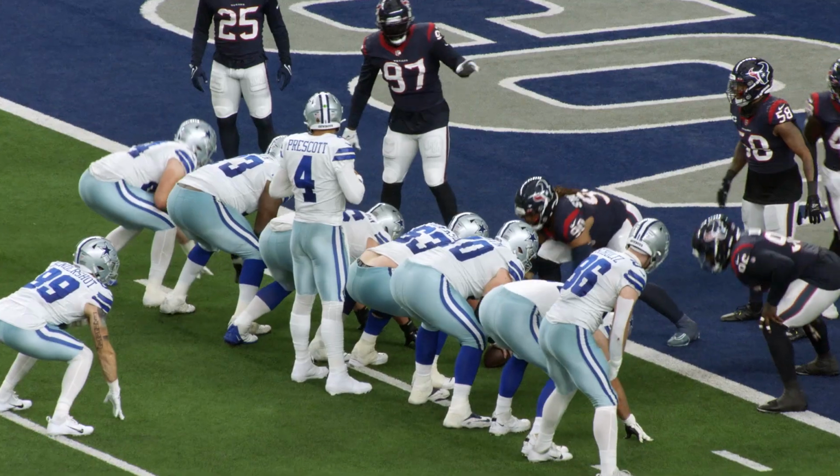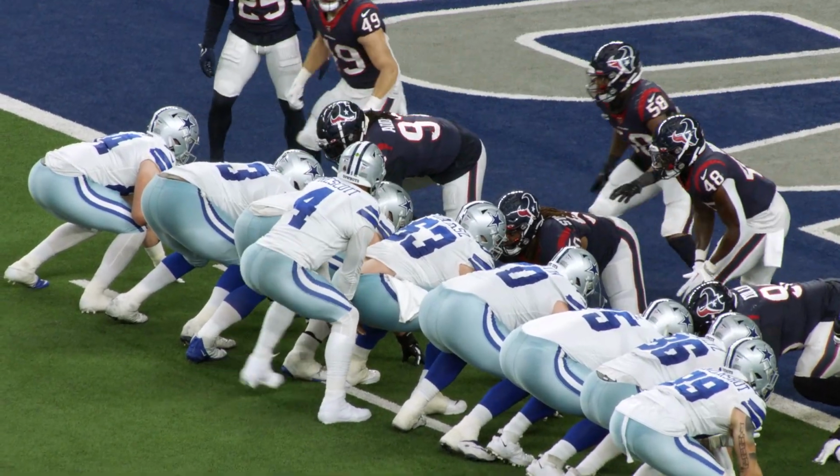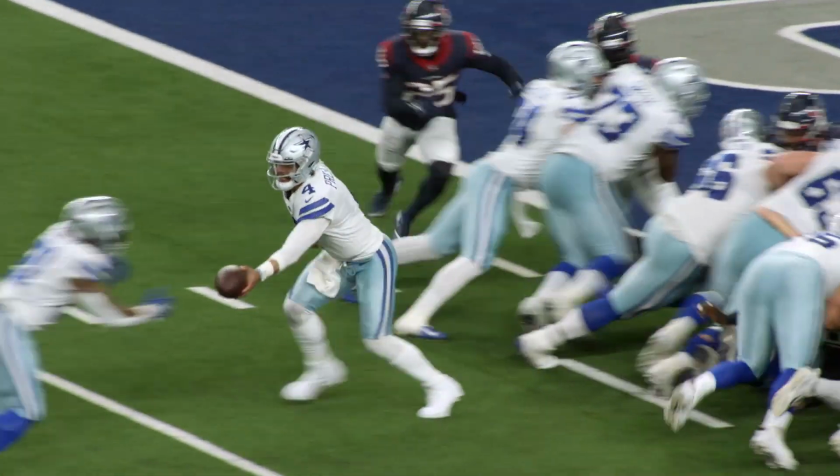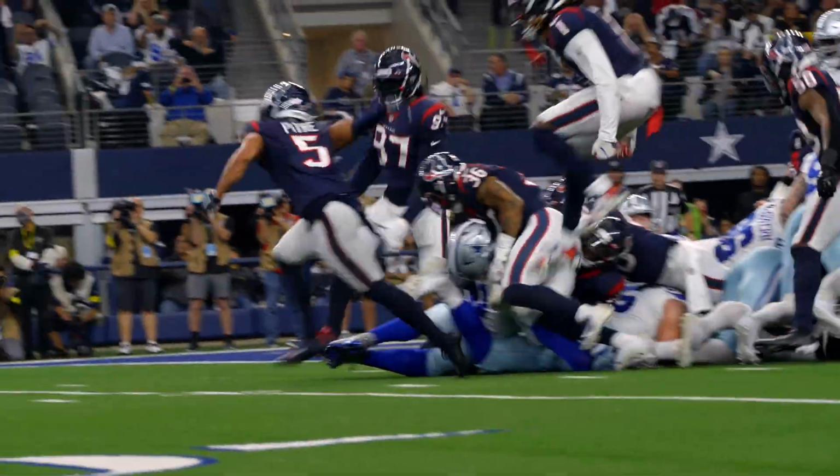Zeke Elliott. 4th and goal from the 1. Elliott with Pollard winged left. He goes in motion to the right. Prescott under center. Elliott up the middle. They get the stop. Goal line stand for the Houston defense.